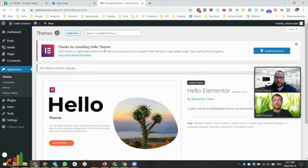Now it says, thanks for installing the Hello theme. The theme is a lightweight starter theme that works best with Elementor. So let's go ahead and install Elementor.